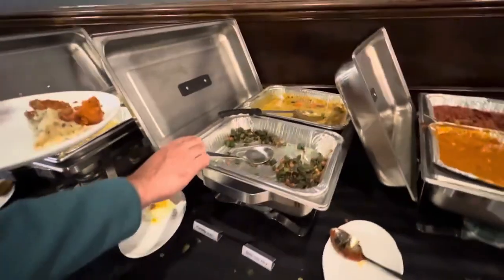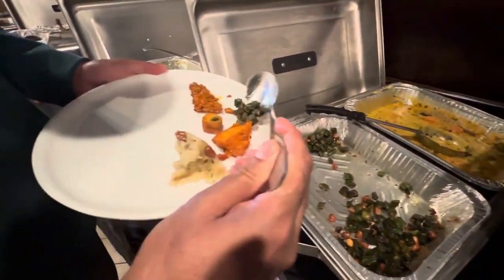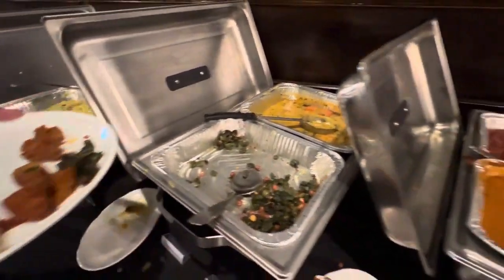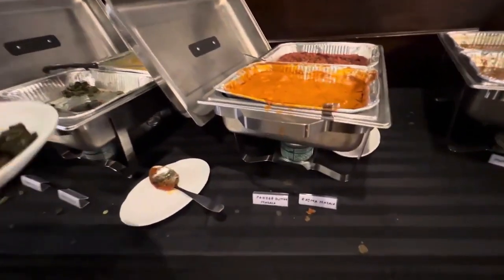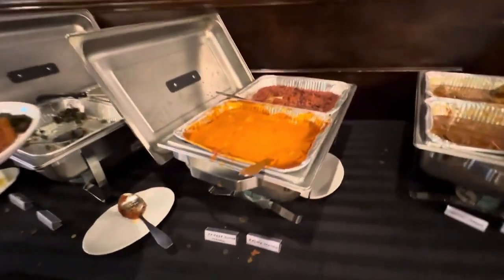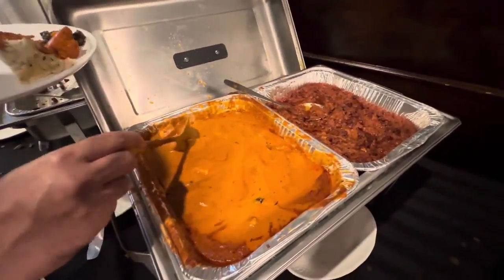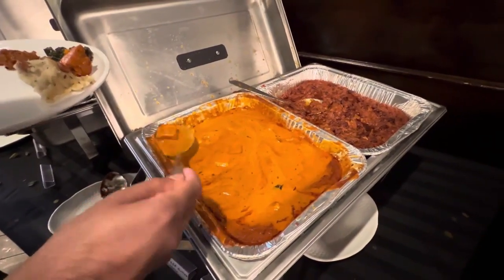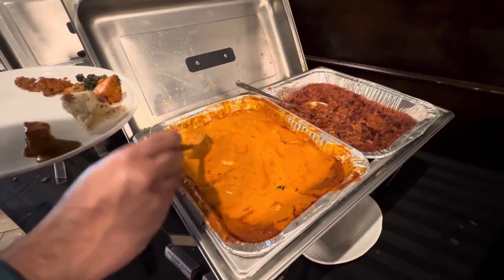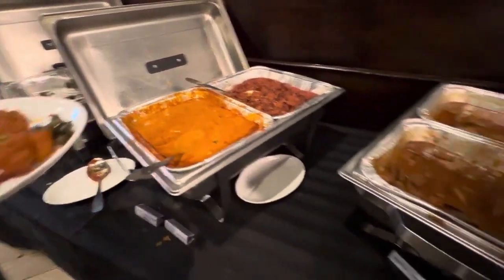Bhindi fry and tomato dal, so vegetarian delight. Paneer butter masala and rajma masala. Again, standard vegetarian delight. So Rahul is grabbing some paneer. It smells very nice. So we can give you an honest review, friends.